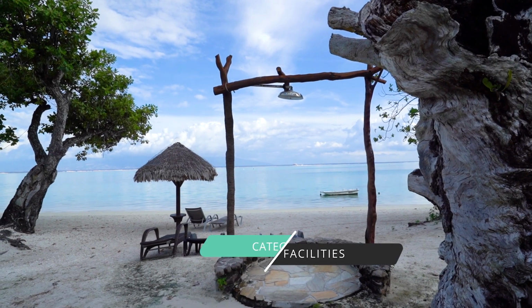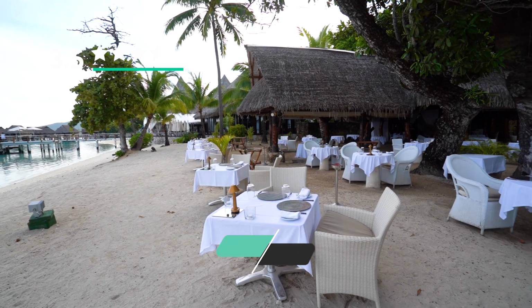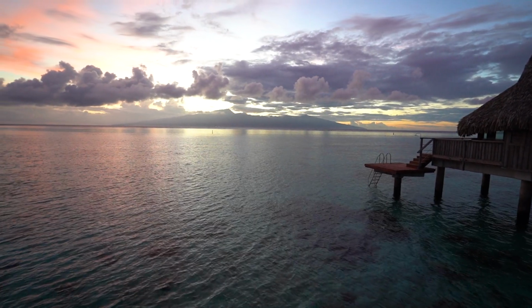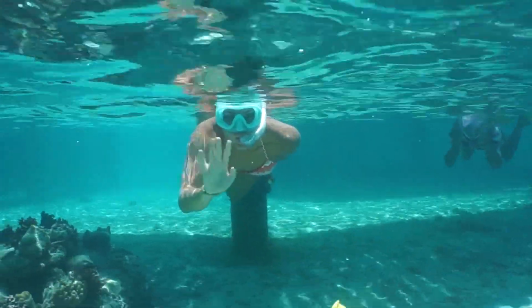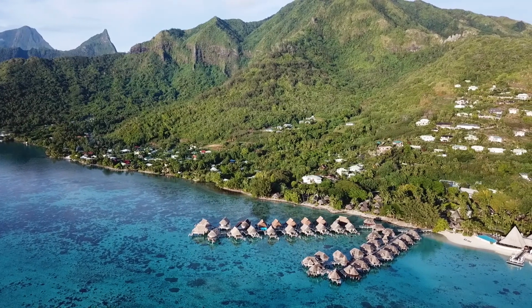Our sixth category is facilities. Facilities, we rate 3.5 stars. We mentioned the location is absolutely 5 stars. It's the perfect lagoon, and they do have a lot of facilities that are awesome. They offer 1 free hour of paddleboarding or kayaking. They have a beautiful spa. We haven't tried it, but it does look beautiful. However, they're lacking certain basic amenities like a fitness center.